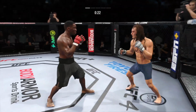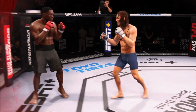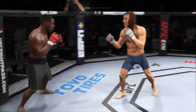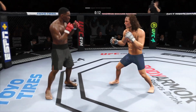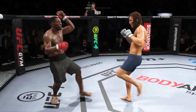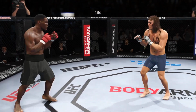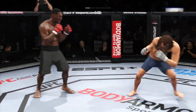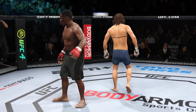Very tricky when he throws that body. He's hurt bad. Final seconds here. Look at him whip his hip into that kick. Knee to the body. 5 minutes in the books. All right, there's the end of the round.